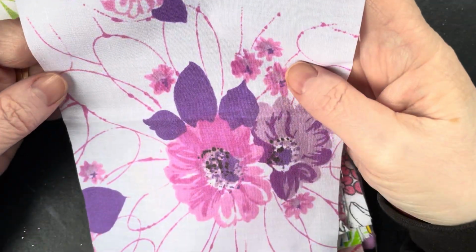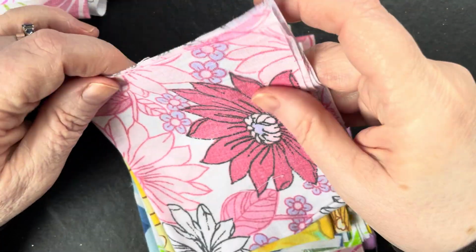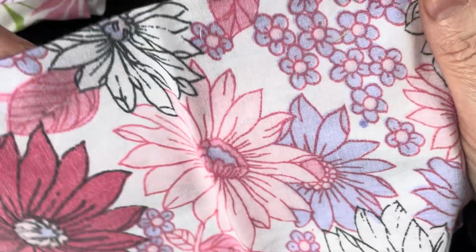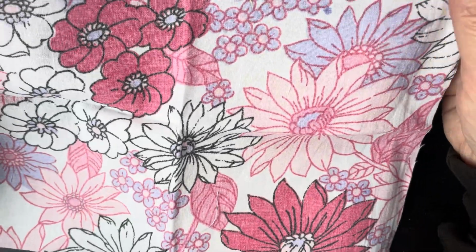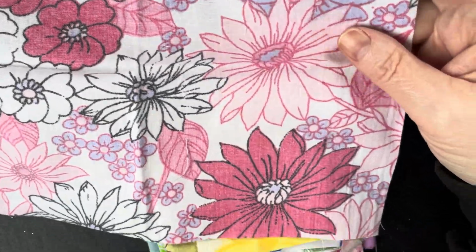I'm not sure about this one. That looks very modern to me. So, oh, this feels like old flannelette. Yeah, it does. You know, you get those old flannelette sheets you used to get when you were a kid, and they're very snuggly. So very cute. Little clusters of flowers everywhere.